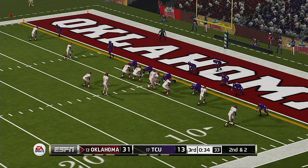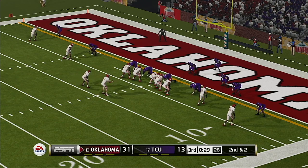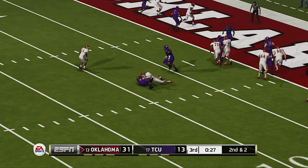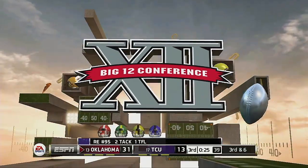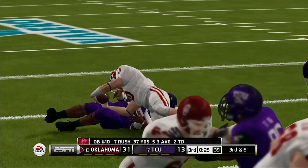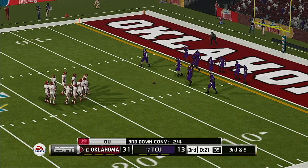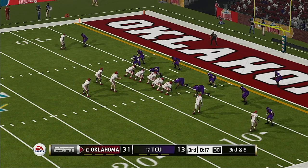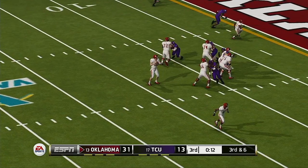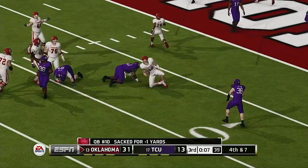That makes it 7-2. Drop him for a loss. They're at the 7. Third down. Watch 36. 36 to Mike. Go for it. He's got to throw it in a hurry. He's wrapped up for the sack.